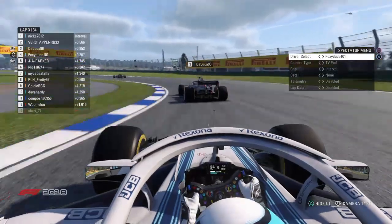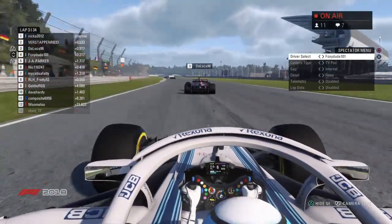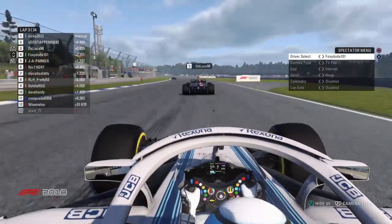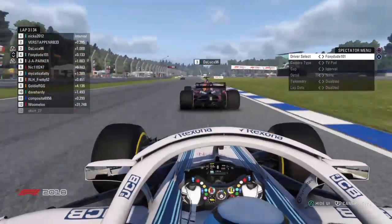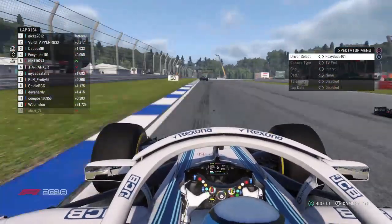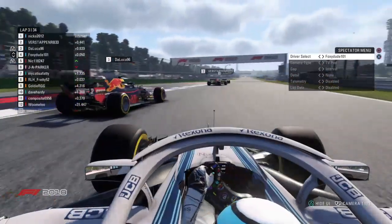And now DRS is enabled, and this is going to be the big one. Who will get DRS and who won't? Let's have a look. Down towards turn 6, I believe it is, the hairpin. Foxy Dude now goes to the outside of DeLuca. Will he be able to make a move stick?